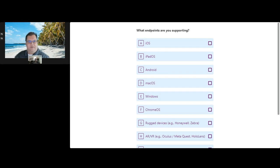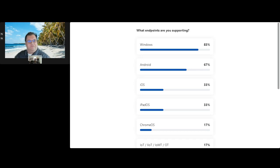All right, let's go ahead and see our results. So it looks like the biggest ones are Android and Windows. That's very common, since Android is currently the major operating system for mobile devices, and Windows is also the major version for most desktop PCs in the enterprise. I'm glad to see some ChromeOS and other rugged devices in play, and also iOS and iPads. I'm surprised I haven't seen anyone doing any Macs, especially with a lot of executives using Macs these days. So let's move on.